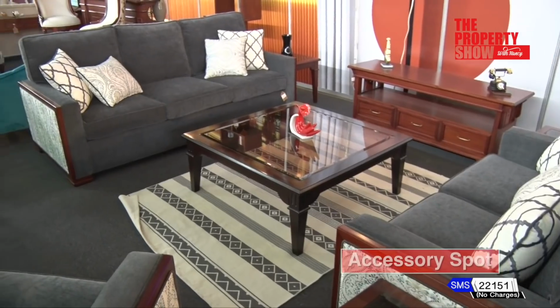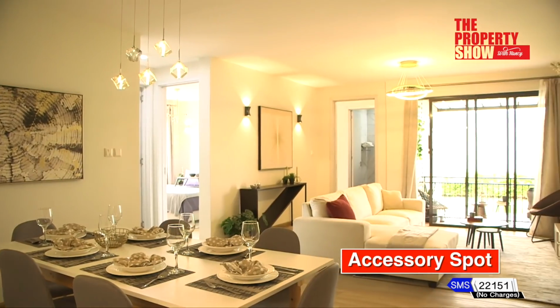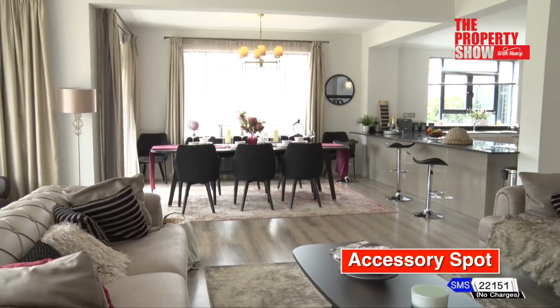The accessory spot shares decorative ideas with contemporary pieces. Our favorite home ownership segment is on experiences of getting onto the property ladder. What I would say is it's never easy to own a home, but you have to begin somewhere.